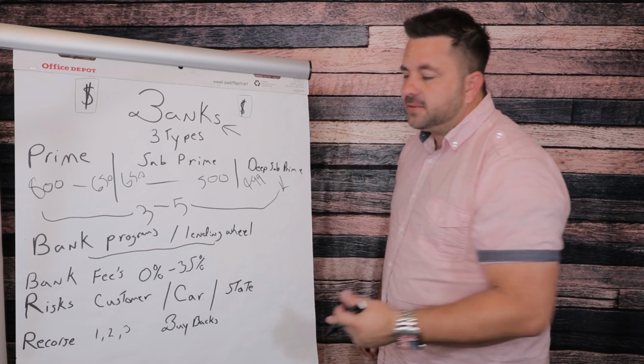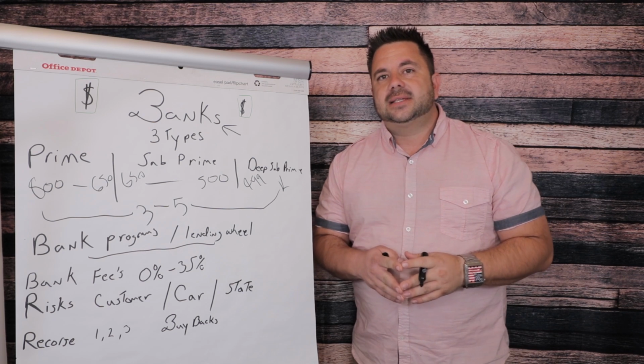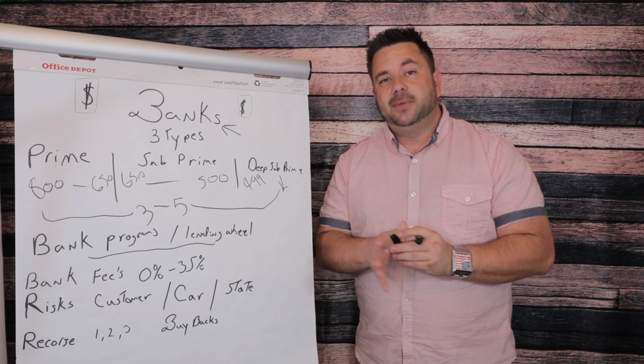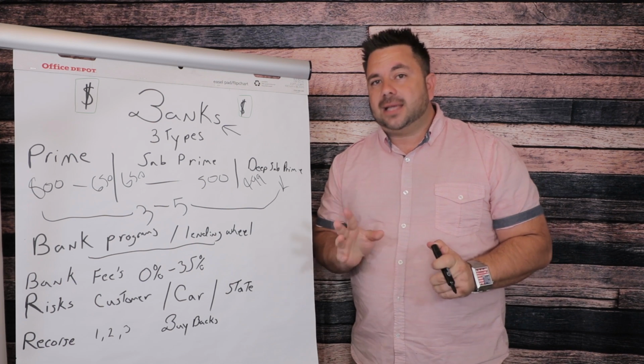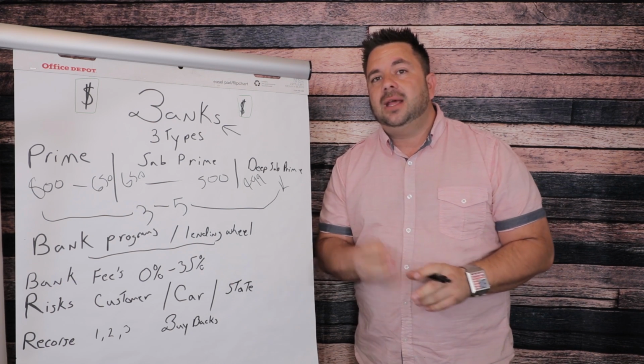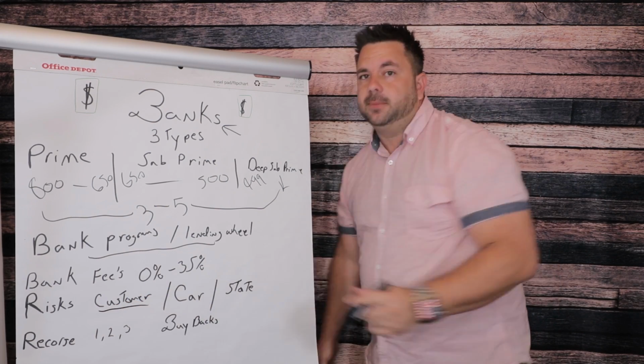Second thing is risk. Each bank, depending on which one, usually uses two things for determining risk. In some places, depending on which state you live in, they have three, but we'll go over the first one, which is the customer.